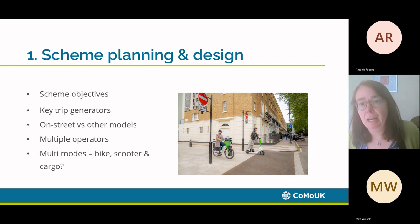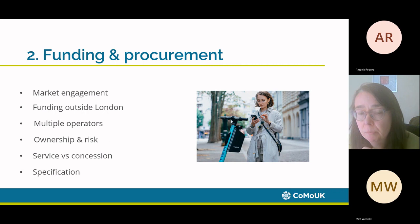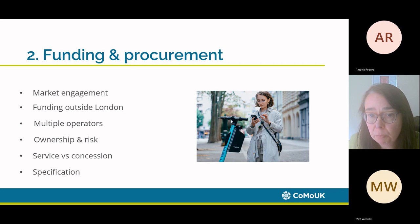Okay, so the second point I had in terms of scheme success is very much linked, which is developing the economics and the framework around developing schemes. First of all, my point would be, please do engage with the market. There are lots of broad issues which are common across all schemes, but there's lots that are very specific to each area, and lots of changes happening in the market as well. So having those market engagement days really helps to set out a successful scheme right from the start.